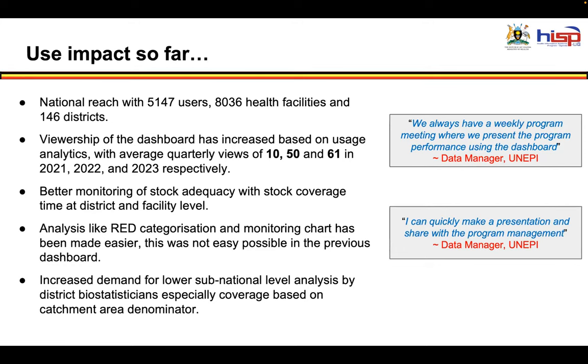We are also hearing that the stock adequacy is now helping with better understanding of stock adequacy for the different districts and facility level, if you look at the map that I shared earlier. Analysis like red categorization and the monitoring chart has also made it easier because previously we had this in a separate app, the immunization analysis app, but now we have it on the dashboard. So it makes analysis much easier.